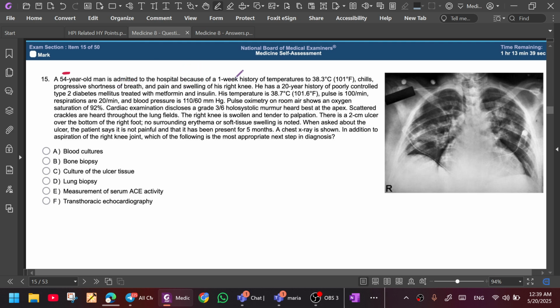A 54-year-old man is admitted to the hospital with a 1 week history of temperature 101, chills, shortness of breath, pain, and swelling in the right knee. He has a 20 year smoking history and poorly controlled type 2 diabetes, using metformin and insulin. Temperature is 100.1 degrees Fahrenheit, pulse 100, respiration 20, BP 110/60, pulse oximetry on room air shows oxygen saturation 92%. Cardiac examination discloses a 3/6 holosystolic murmur heard best at the apex.